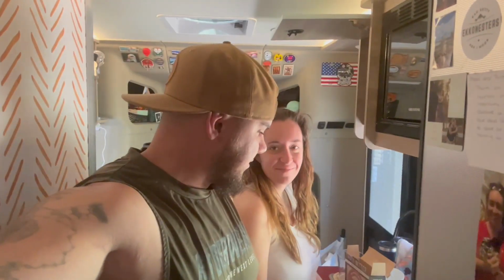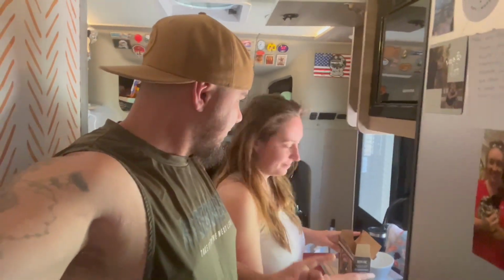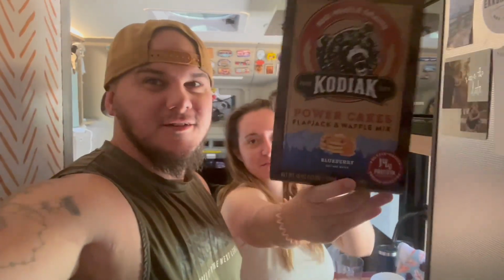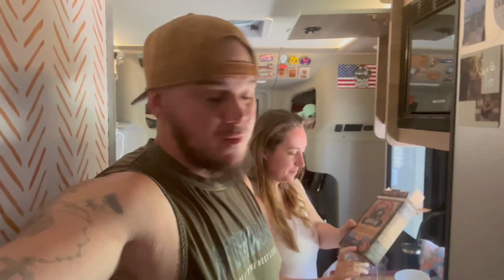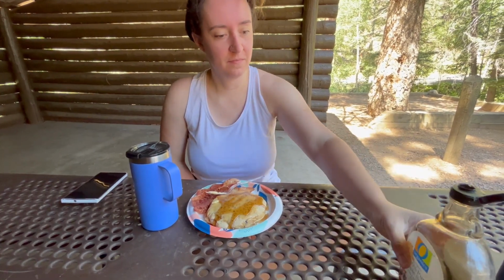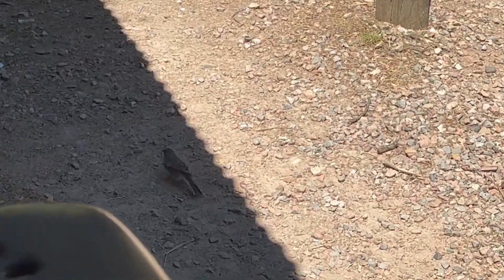Good morning. So, starting the day off with some coffee and some Kodiak cake. Blueberry. So, these should be yummy. And then we're going to go on this waterfall hike and take you guys along with us. Breakfast was delicious, but now it's time to get some exercise. So let's get this waterfall hike started.